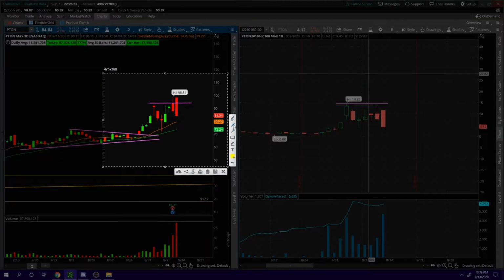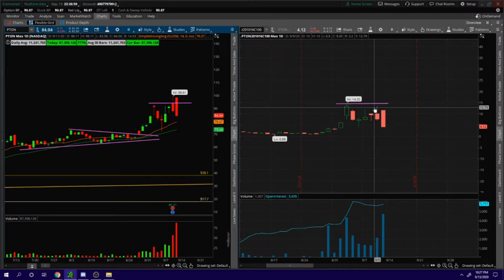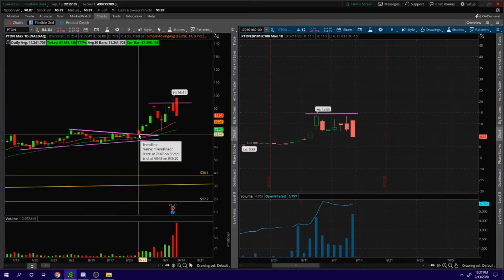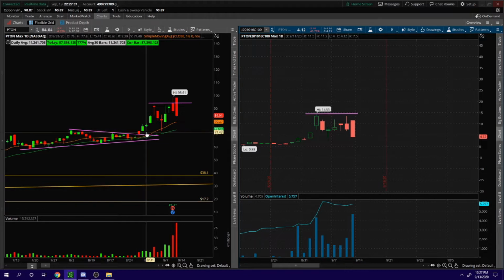This dramatic $22 move on Peloton, we'll use the 100 strike calls as an example. We'll check out this options chart just to compare. And you can see August 27th was the start of this move. Pretty much 5 days of nonstop momentum. The volatility was massive to the upside.